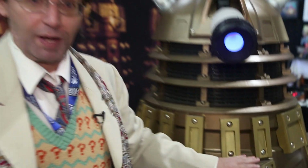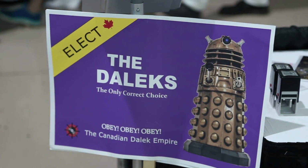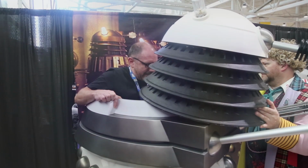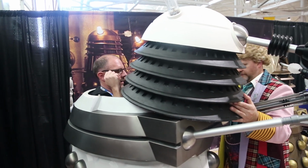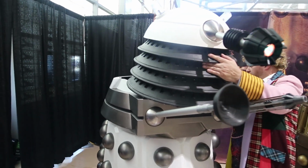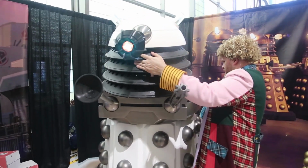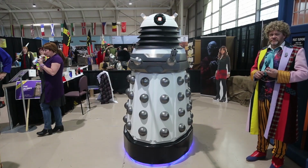Depending on the model, the materials, and the time, it can take up to a year to build one of these. On top of that, the operator also has a wheelchair inside, so they have the ability to maneuver and sit down as they're driving around. And a voice modulator will make the lights move, and a light, as you can tell here as well.